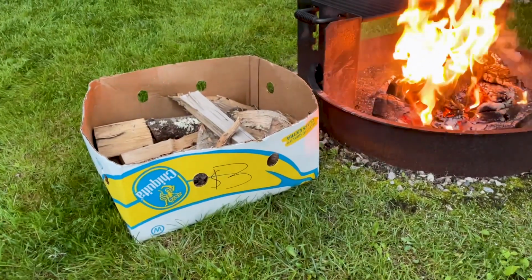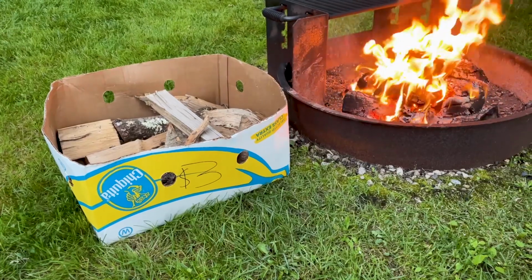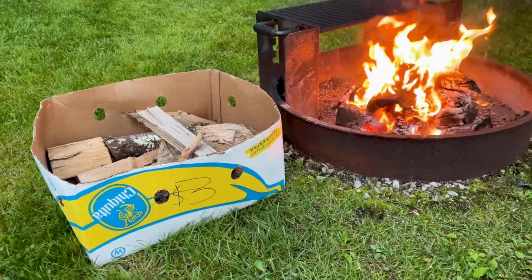By the way, if you stay here, there's a place just down the road that sold these big boxes of wood for $3.